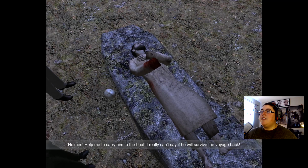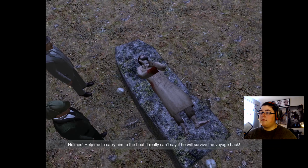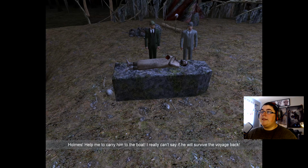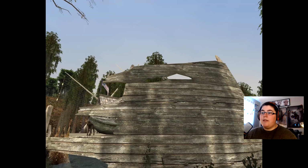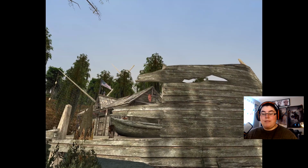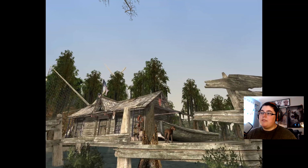Holmes, help me to carry him to the boat. I really can't say if he will survive the voyage back. No? Okay. That dog just went through that boat. I think he's still in the boat. Oh, maybe not.